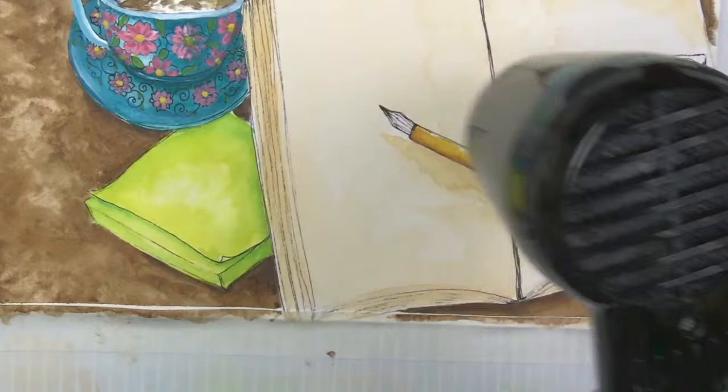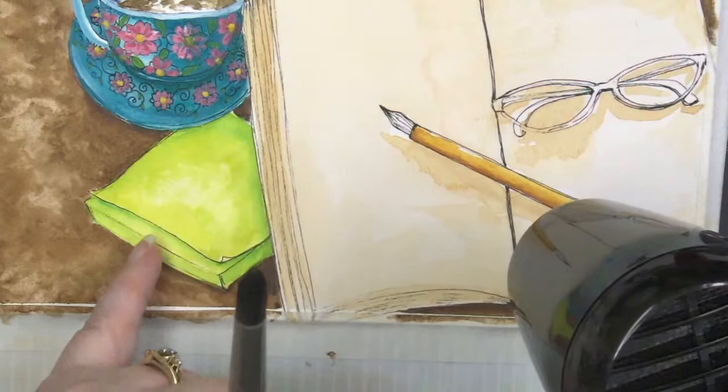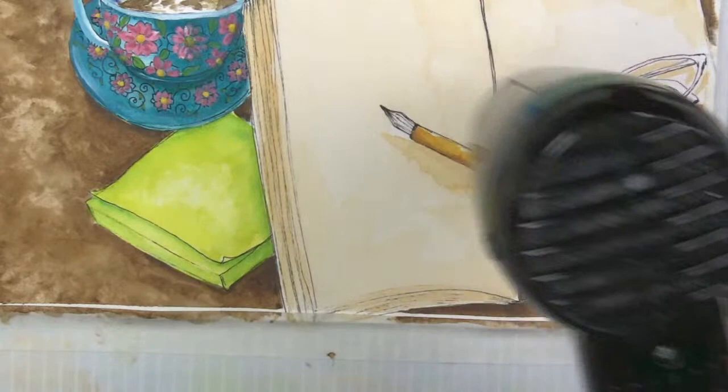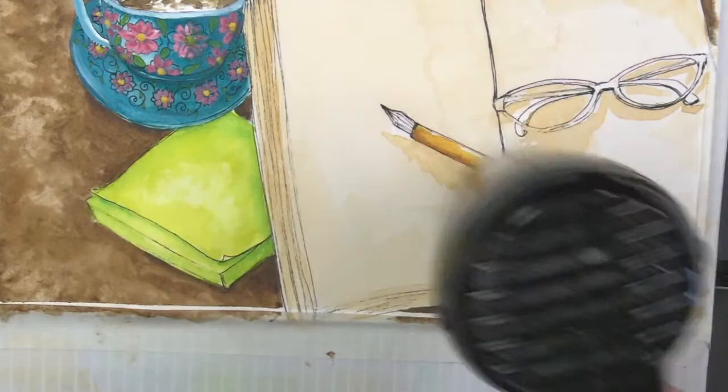I really like how that post-it pad or sticky note pad is showing up here. I really like that. I think the shadow right here underneath could be a little darker. But I'm going to work on the glasses next.